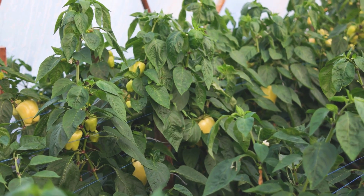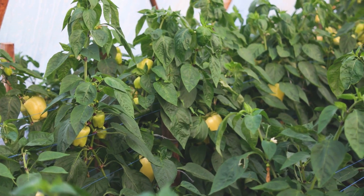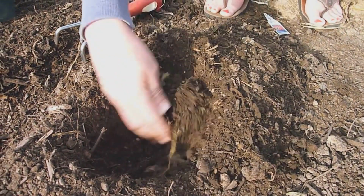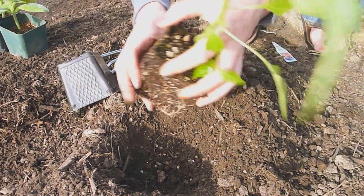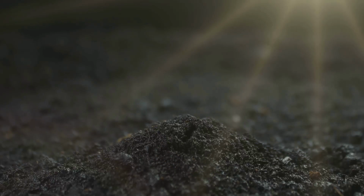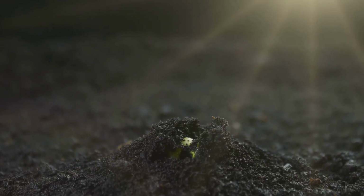Peppers are sun-loving, warmth-seeking plants that thrive in well-drained soil and a temperate climate. To set the stage for a successful pepper harvest, it's crucial to provide your plants with the optimal growing conditions they crave. Let's explore the key elements of soil, sun, and climate that will help your pepper plants flourish.